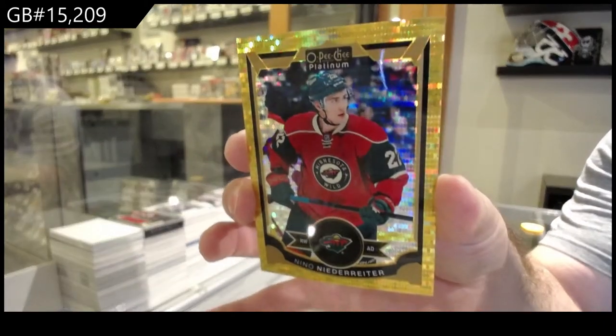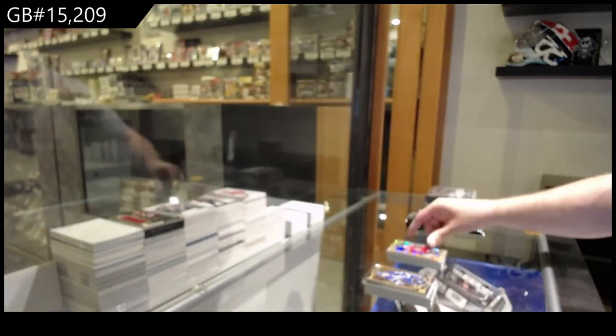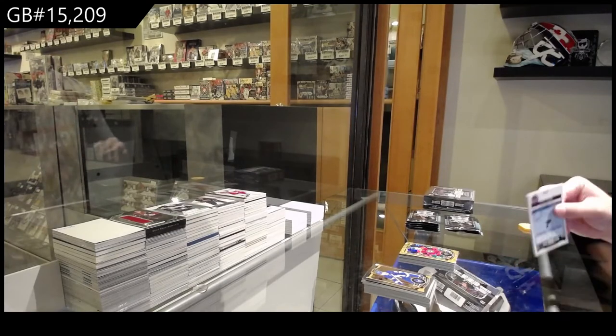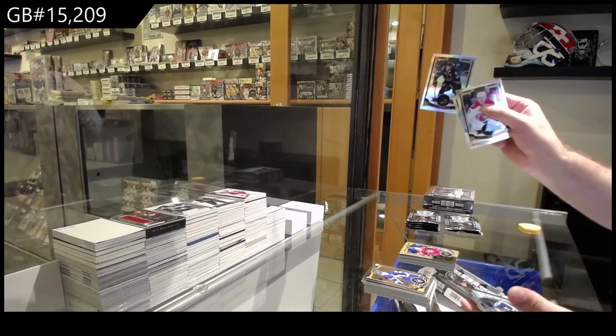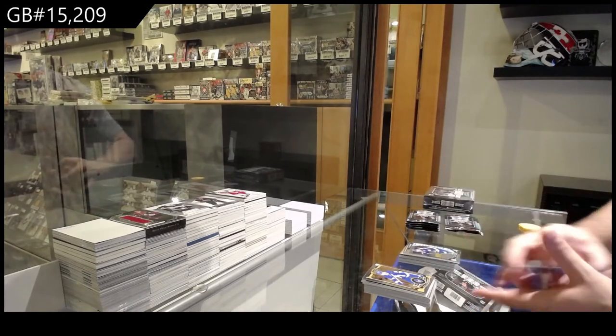Seismic Gold, numbered to 50. And of course, it's number 21, one off his jersey number. Anyone surprised about that? Rainbow of Thornton for the Sharks. Fabbri for the Blues.